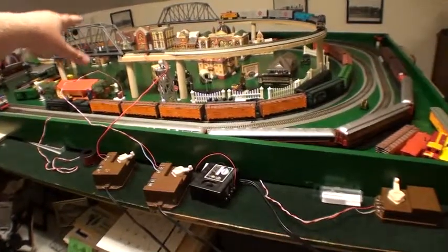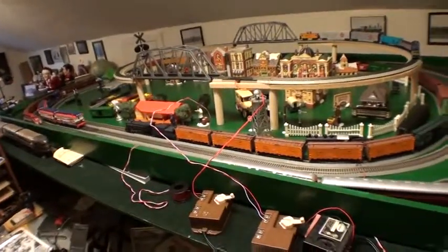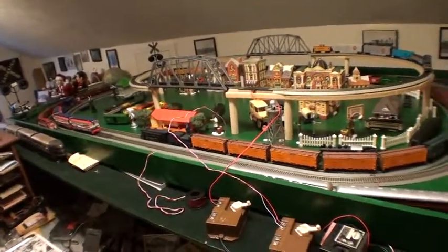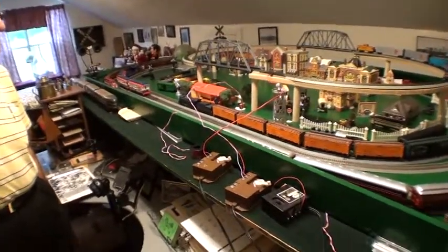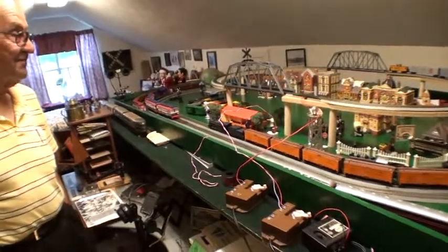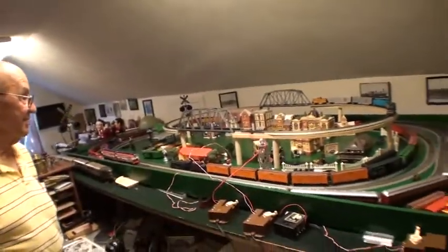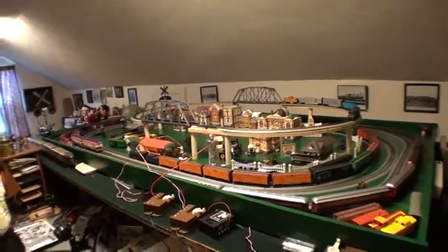I don't know if you heard me. There was a problem with these things, the vibration from the engine causing the bridge to separate from the track there. So I told him, let me just bring my soldering iron over. I'll fix that. So she runs great now. I think what he liked was the steel girders, the iron truss bridge there. They're Atlas Code 100s.